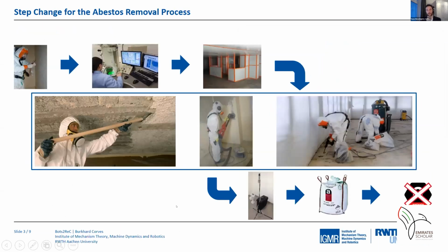And when we look at the process, how it's done manually at the moment, it often starts with taking samples, they are analyzed, and afterwards, the entire building is secluded, and then starts the manual process of execution. So you see humans are covered in plastic suits so that they don't get into contact with the hazardous material, and especially not with the created dust. But as you might also consider, it is a challenging task to keep humans completely safe in these environments. After having everything removed, the environment is measured. If asbestos is still retained in the building, it is removed again, and afterwards the waste is deposited in special waste bags. And yeah, this is the current process that we have.